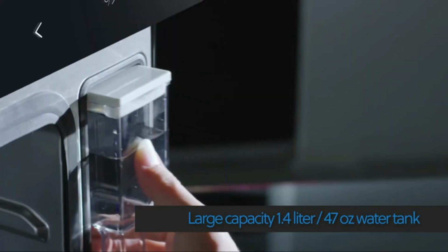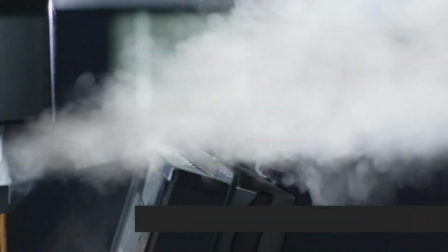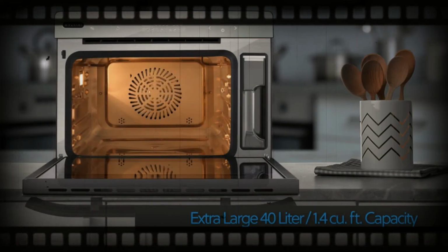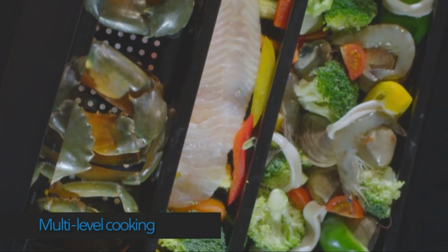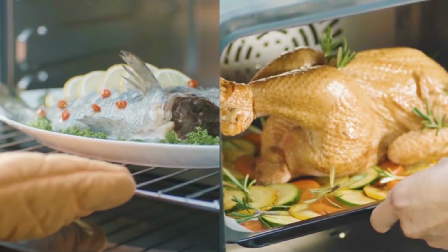The large capacity water tank holds all of the water needed to steam cook a full meal without interruption. The extra large 40-liter 1.4 cubic foot capacity allows room to cook for the whole family. You can even fit a full-size turkey inside. Multi-level cooking allows you to cook different types of side dishes at once.